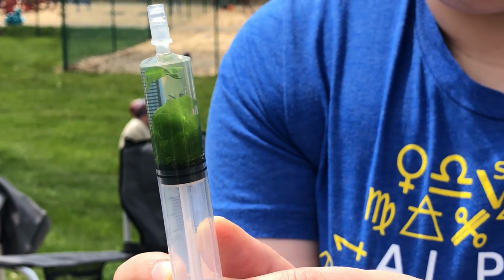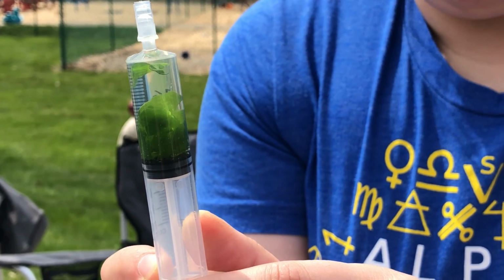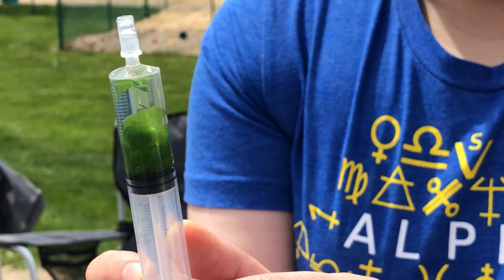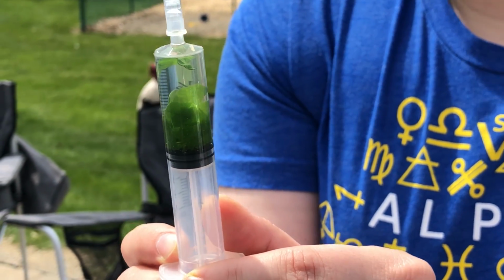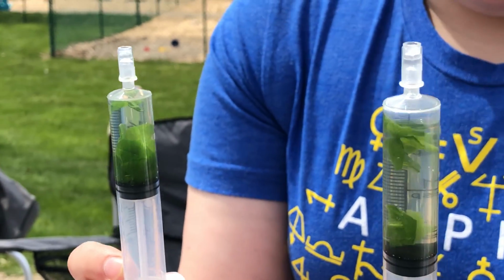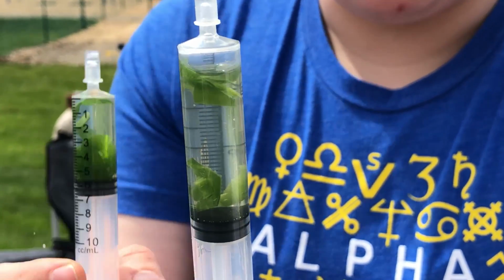Now, in the normal flow of things, would they actually come out as bubbles, or would it go into solution in the water? It's mostly staying in the leaves and in the solution. So you're not going to see tons of bubbles, but here's one that's been sitting out for longer, and you can see some of these.